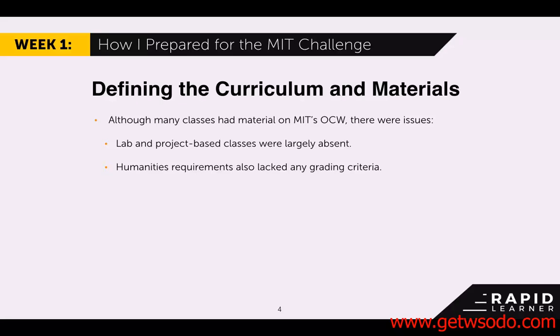MIT's standard undergraduate curriculum includes not only requiring you to take courses from the general sciences, chemistry, physics, math, those subjects, regardless of what you study, but they also have humanities requirements. And this was a real problem because even though humanities classes sometimes are easier than, let's say, differential equations, if they don't have final exams or they're only graded via essays, there's not really much I can do. I can't really grade myself for those classes.